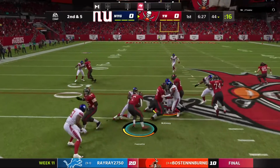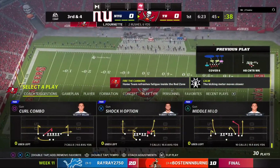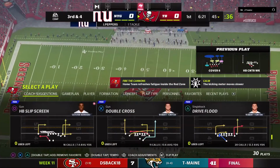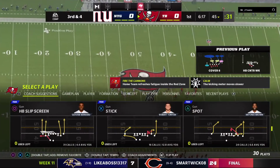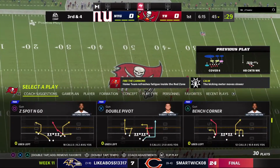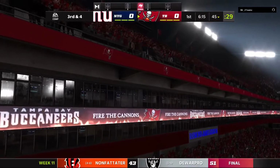Fournette on the counter. They follow up the gain of 5 by only getting 1 there on 2nd down. Typically, we think it's the strong safeties that are better tacklers, especially closer to the line of scrimmage amidst traffic. But in this case, how about the free safety coming up and making the big-time play?